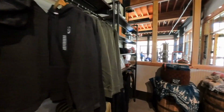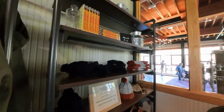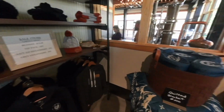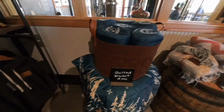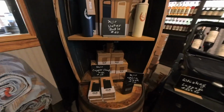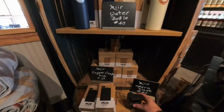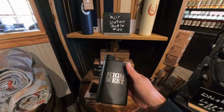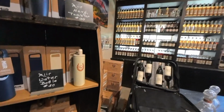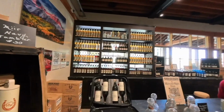Got some product in here. Some books. Towel. Some other stuff. The flask. Flask is pretty nice. The bottles up there.